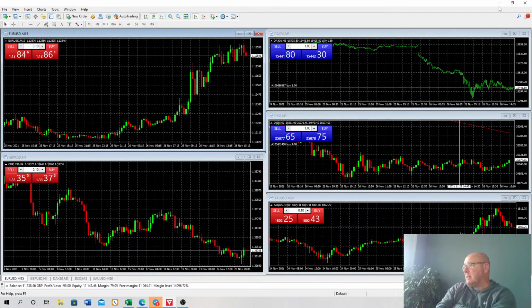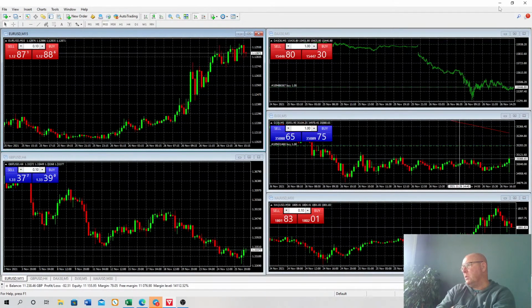The DAX is very, very quiet. We've probably seen a 100-point range on the Dow since it opened, down to 34,980, back now to where it is at 35,100, just gone above 35,100 there very, very briefly. The DAX in comparison has probably had no more than a 10 pip movement on it. So I'll continue to monitor these trades during the course of the afternoon. Gold has fallen off now to 1801 and change.